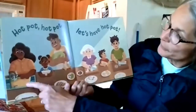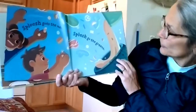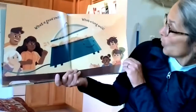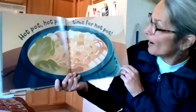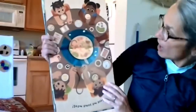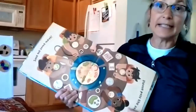So they have all their food all around the table. Everybody brings something special. Sploosh goes the meat. Splash go the greens. What a good smell. What a long wait. Hot pot, hot pot, it's time for hot pot. Please pass the sauce. Save some meat for me. There they are all around the table eating out of the same pot with all the different ingredients.